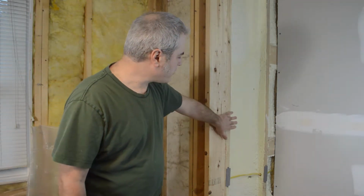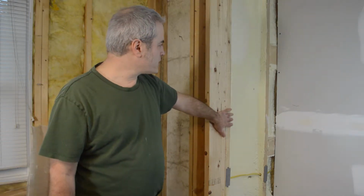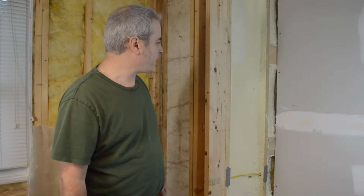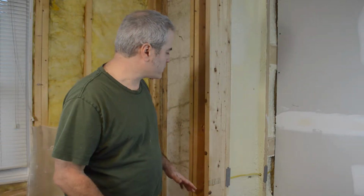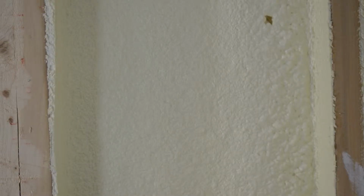And over here we have another type of insulation. This is closed cell spray foam. Now closed cell spray foam is mixed on site, so it's actually manufactured where it's installed. There are a lot of different problems you can get with spray foam, but I wanted to show this because this is actually a very good application of closed cell spray foam.